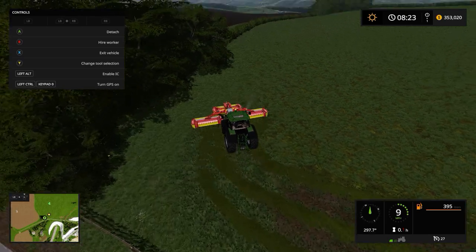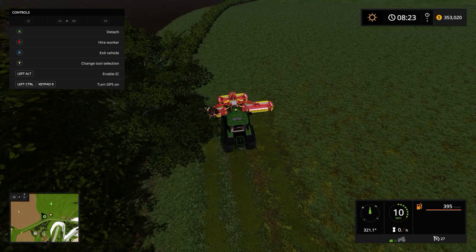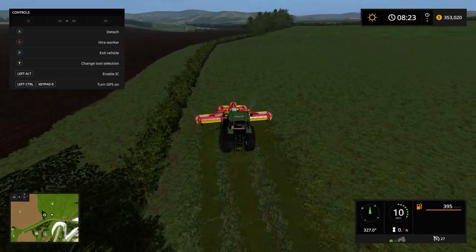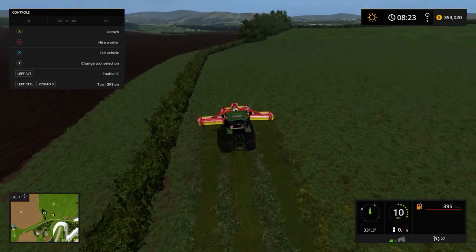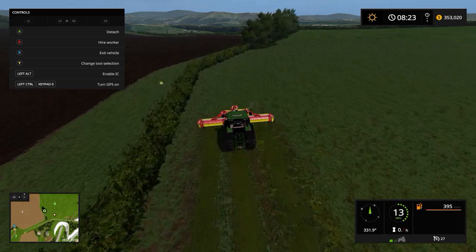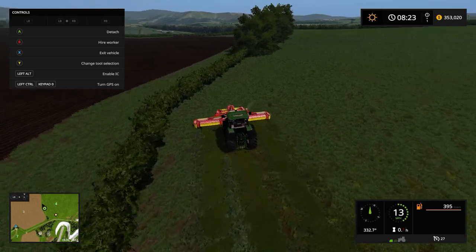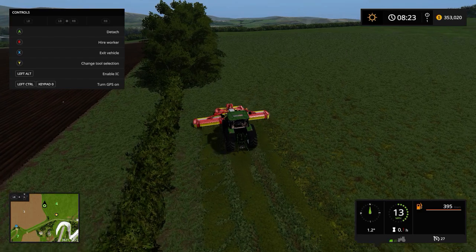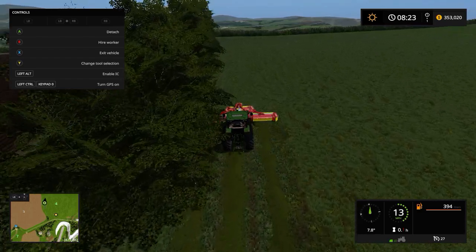Alright, so I'm going to leave the windrower. I'll come back later with it to bring all of this in together. Because I don't want to overload the tractor trying to mow all of this. Because it's hard enough with these hills. Yeah, I'm gonna swing out around these trees.